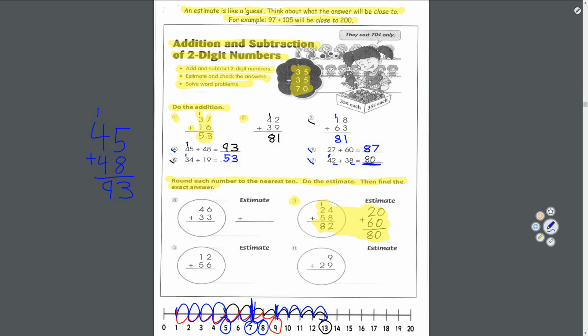Okay, so remember for estimating, for rounding a number up or down to the nearest 10, we're looking at the last number. So if the number ends with 1 to 4, we will round down. And if it ends with 5 to 9, we will round up. And then if it ends with a 0, we will stay. We don't have to round because we're already on a 10. Okay? And it's just the last number we're looking at.